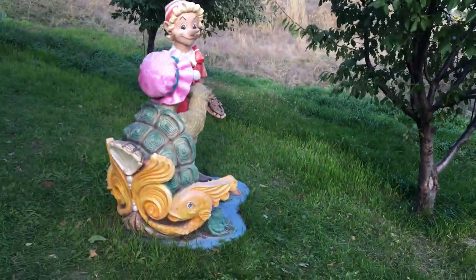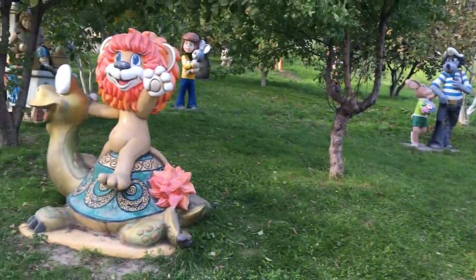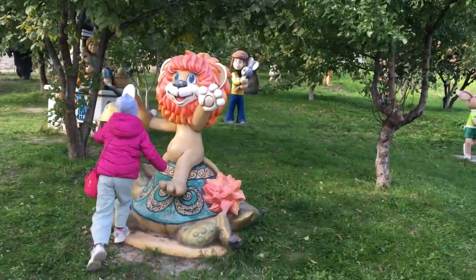And now I think it's time for me to show you the ethnographic museum, how the Cossacks lived in the past.